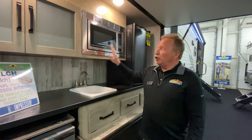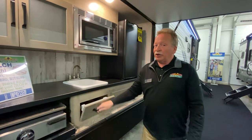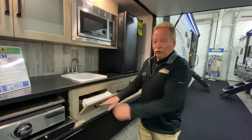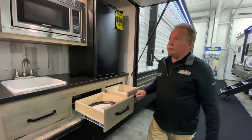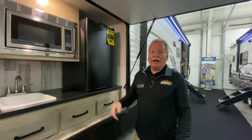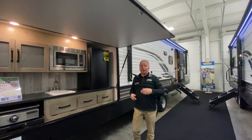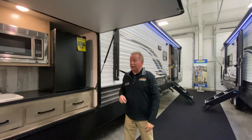Microwave. Puma is one of the few that put a microwave in the outside kitchen. And if you're feeding a lot of people, you might find that pretty handy. You've got your little utensil drawer right here. More storage right here in the Puma, and they put storage up there as well. Instead of having that little half-size fridge, they've got the full thing here. And if you look up, it has cover. The door actually doubles as cover from the sun, from rain, whatever you might need, but it's right there.